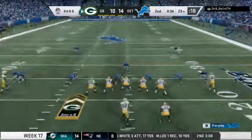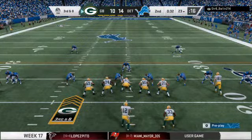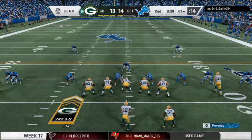Hey, box truck, box truck. Watch the slack, watch the slack.